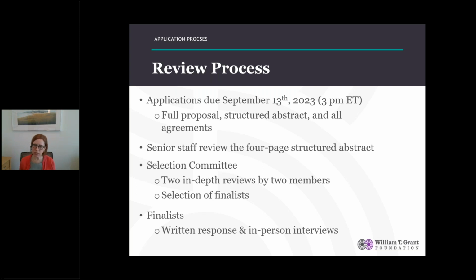In the past few years, we've selected 3 to 5 finalists for these in-person interviews. This usually depends on how many funding partners we have. Again, we've been fortunate in the past few years to have at least 2 funding partners in addition to the William T. Grant Foundation. This year, we had 3 additional funding partners. So it was unusual, and we were able to bring in 7 finalists, from which 4 grantees were selected.